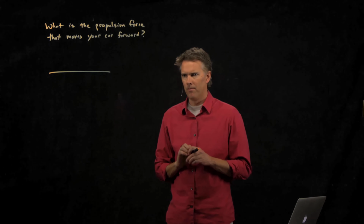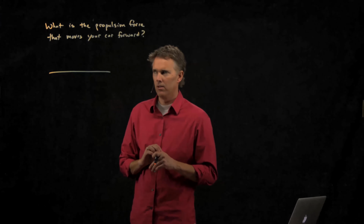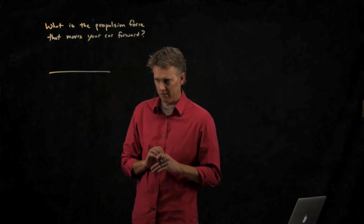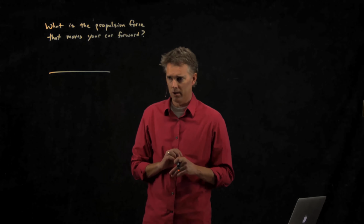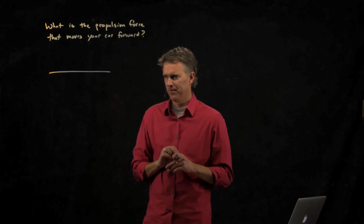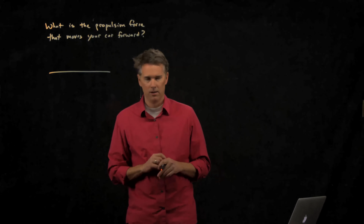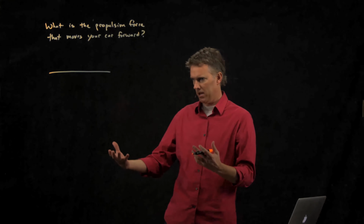What did you guys come up with? I think the force should be greater than the static friction. Okay. The force should be greater than the static friction. Is that what you said? Yeah. Okay. What about table 1 right here? What do you guys think? The chemical reaction. Chemical reaction? Okay. So something happening in the engine maybe?